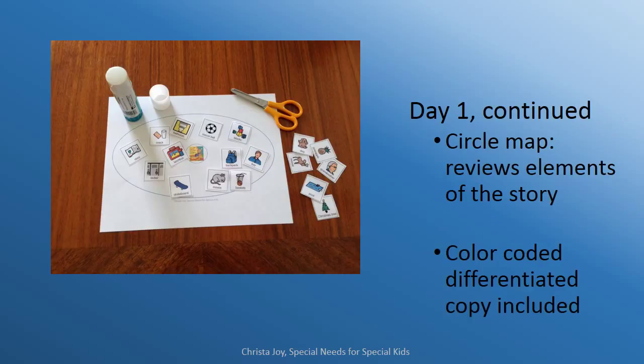Along with reading the story on day 1 and introducing the storyboard, I usually do the circle map activity. This is a simple cut and paste activity that repeats many of the symbols found on the storyboard.